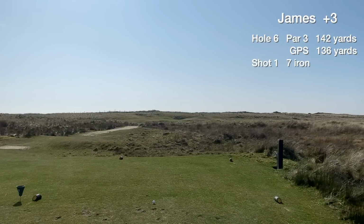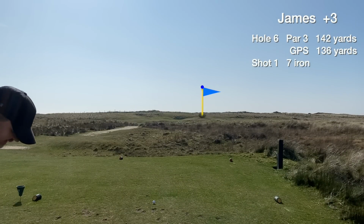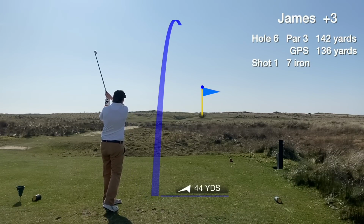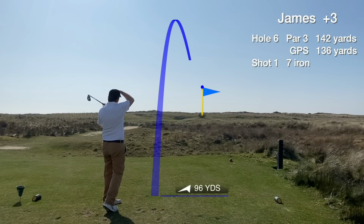We go with 7 iron. It says 136 on the GPS. There's a slight breeze into me. Hole 6 is stroke index 18, easiest hole on the course.